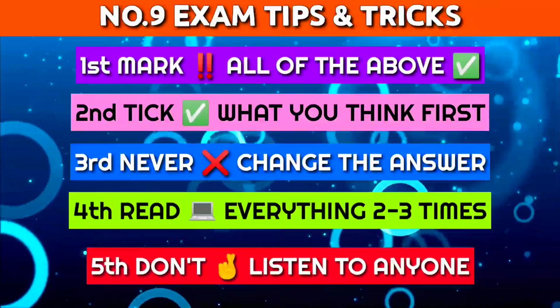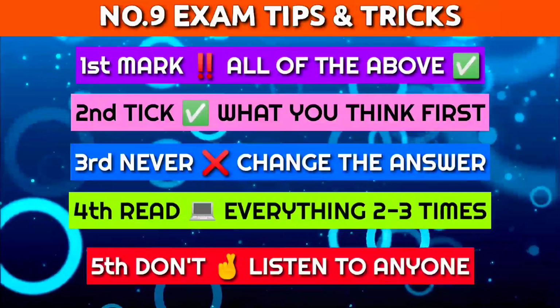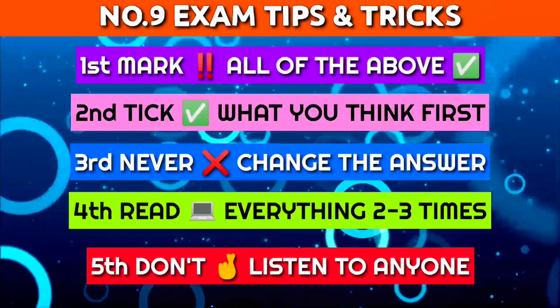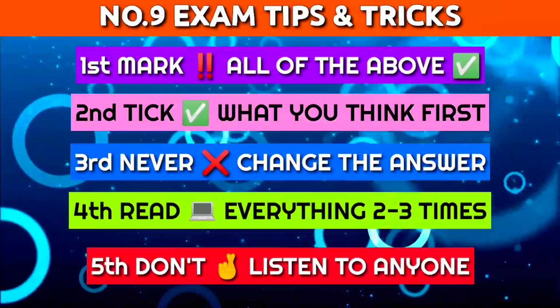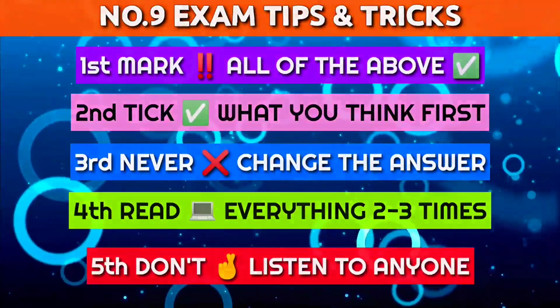Fifth, don't listen to anyone. It's strictly prohibited to copy in the exam, but sometimes a candidate near you will be telling the answer to someone, and if you heard it and did not mark that, then don't change it as you might get it wrong.